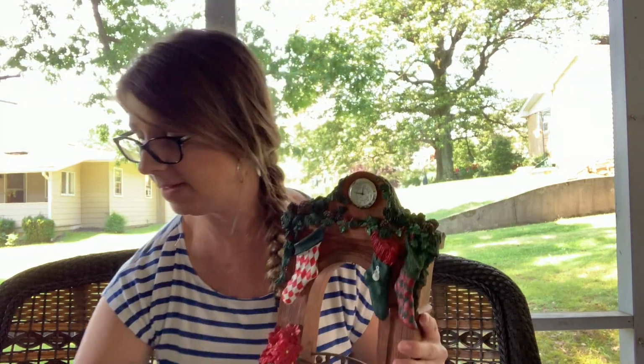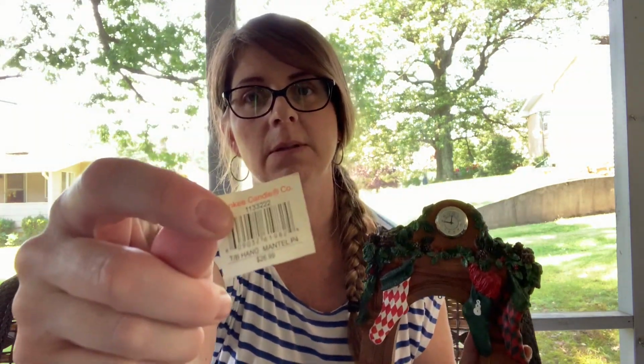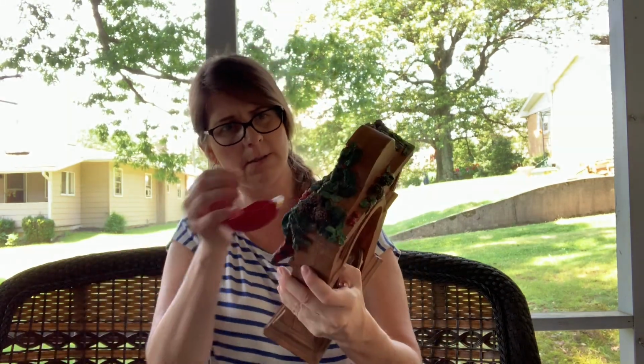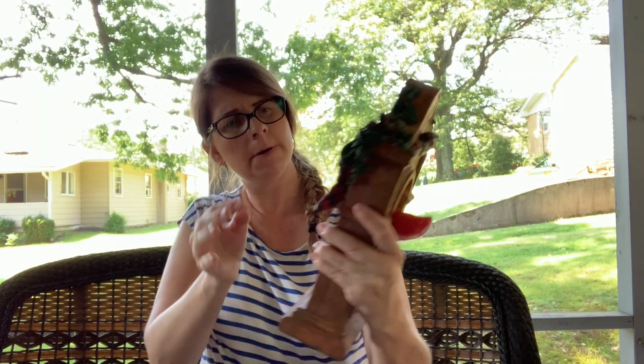A couple of them I was unsure about. This one I was actually unsure about, and then I saw the sticker on the bottom. So this is definitely one of the older ones. That sticker just fell off when I unwrapped it a minute ago, so I am gonna try to get a little bit of adhesive and stick it back on there.